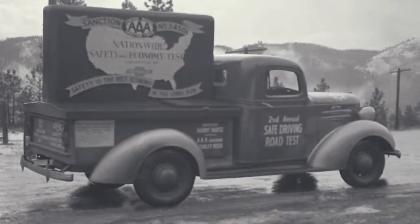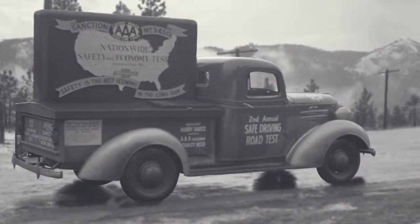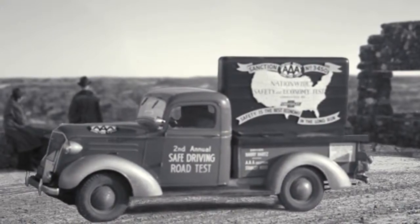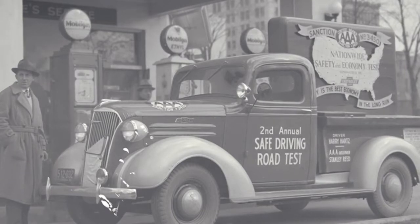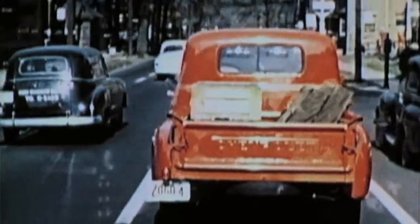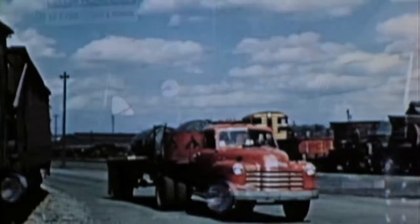1937 brought a new, more powerful half-ton pickup, which made a grueling 10,245-mile drive around the U.S. that was monitored by AAA. The vehicle averaged a remarkable 20.74 miles per gallon, even with an additional 1,060-pound payload in its bed. Chevrolet trucks would evolve over the following decades, changing with the times and often redefining them.